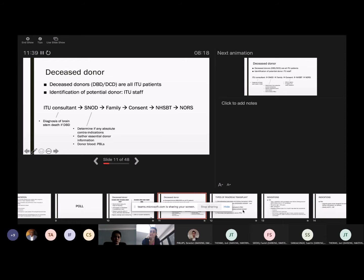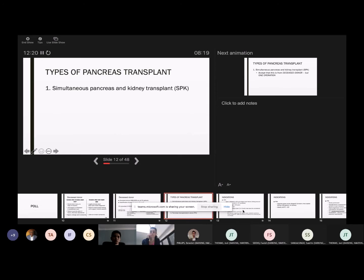They start the process of tissue typing by taking PBLs, peripheral blood leukocytes. The family gives consent, and they decide which organs they're going to give. NHS BT will then begin the tissue typing, and they will generate a list of potential donors based on that. And the order of the donors is to do with their matchability. But who is actually transplanted is up to the recipient center. And finally, a retrieval team goes off within 45 minutes of their phone call, and they will go and get the organs.